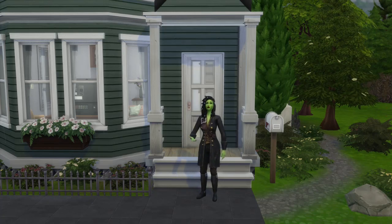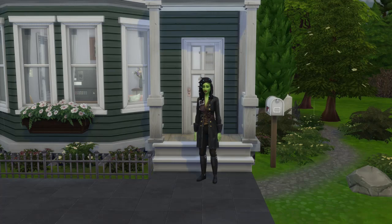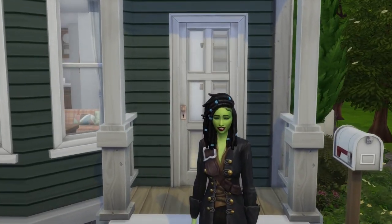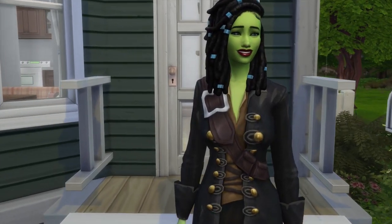Okay, guys, so that's basically it. Rain came back. It's called the Water Tower Way and it's in Copperdale.